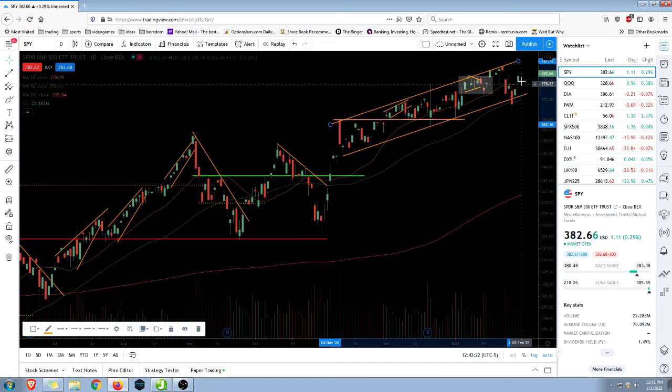Matter of fact, I'd expect price to go back and forth, with the 20 in the middle of price, until we see a bigger change in momentum. However, I think the 50 should still hold as support at least for one more test, and the bottom of this trend line should again hold at least until we come down to it.